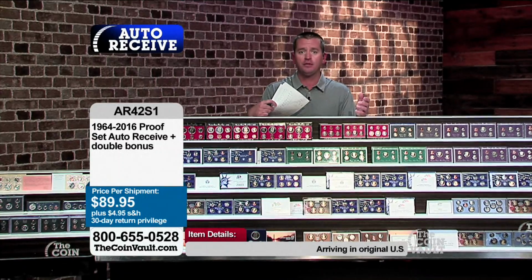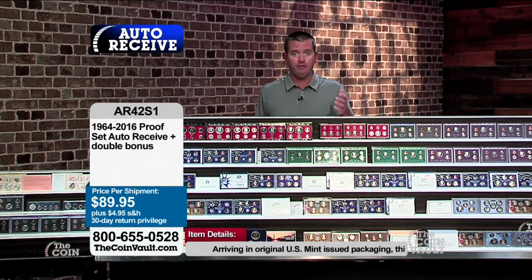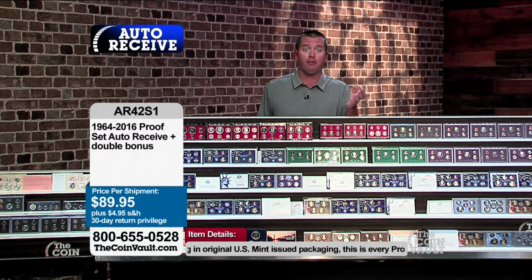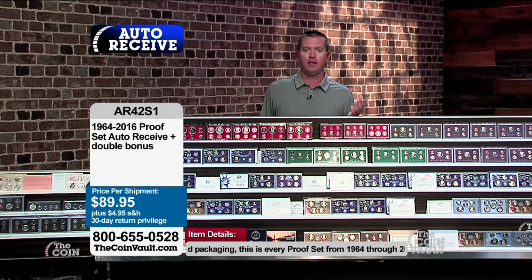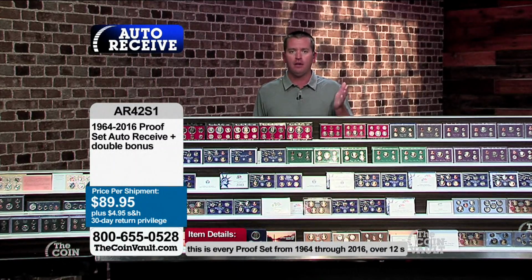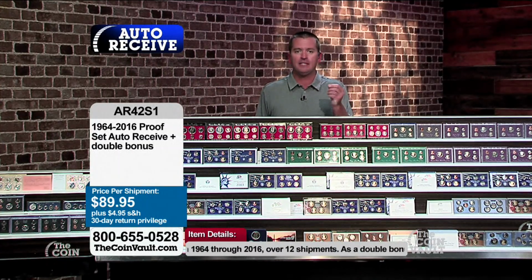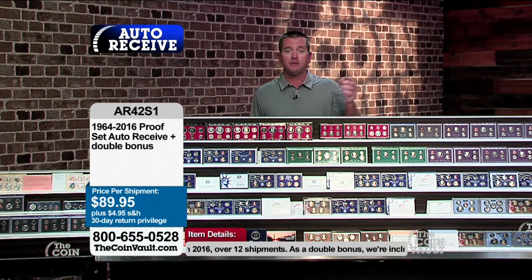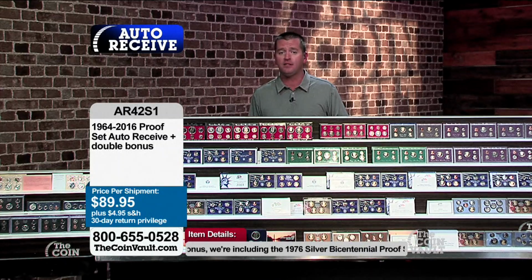But over $1,300, you know, for most collectors out there, that becomes unaffordable. Not for everybody, but for a vast majority of collectors. But when you can break them up and you only have to allow for that $89.95 for each month for the next year, a lot of people can fit that into their budget. And this becomes a way for more collectors to be able to own the entire collection of proof sets made by the United States Mint, going clear back to 1964.